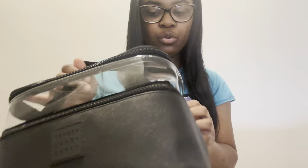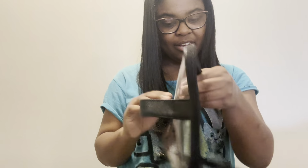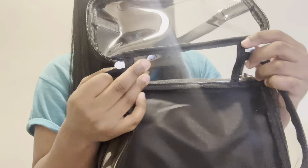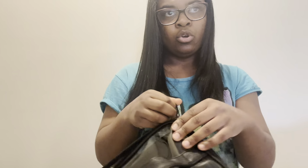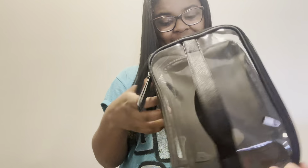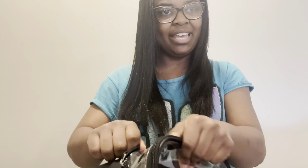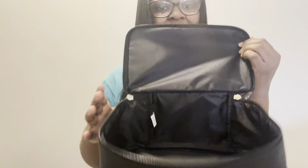I prefer the two. So you just open it and you put all your stuff at the top, whenever you want to go up here, and then you open it again, and you can put everything else that you need to take, like extra makeup or everything else you need to take, down here.